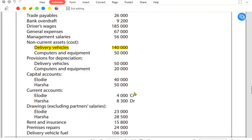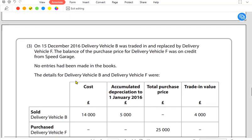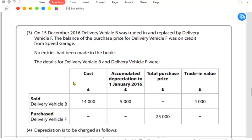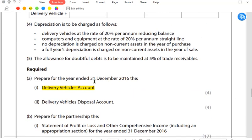Okay, delivery vehicles cost 140,000. And let us read the note number 3 adjustment. In note number 3, the examiner says that on 15th of December... Now, first of all, we need to see when the year is ending, beta. The year is ending on 31st December 2016. So the year must have started on 1st January 2016.